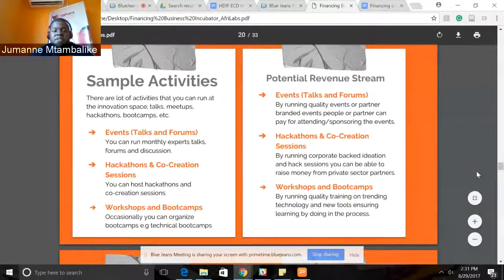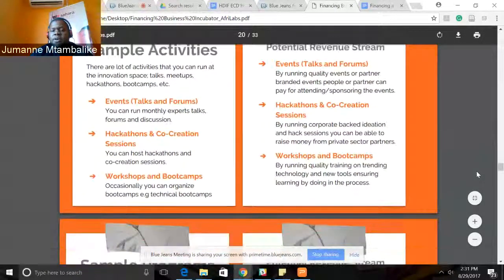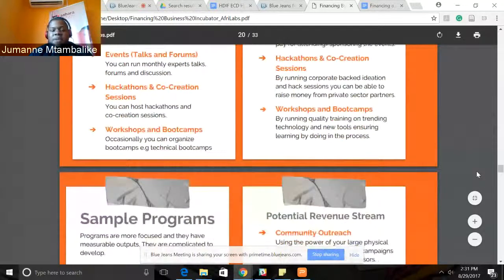And for the potential revenue streams, by running events, talks, and forums, you can have a quality event organizer, and then you can do branded events. People can pay for the events. You can do co-creation sessions. You can run a specific corporate innovation program and invite corporate sector partners to come and take part. So all these are possibilities, and these are possibilities beyond an entrepreneur in your space. These are possibilities outside your space.